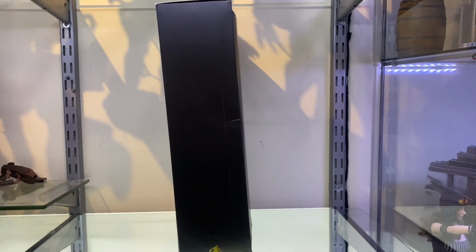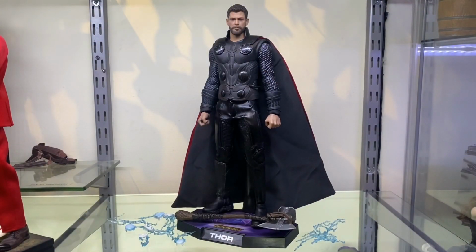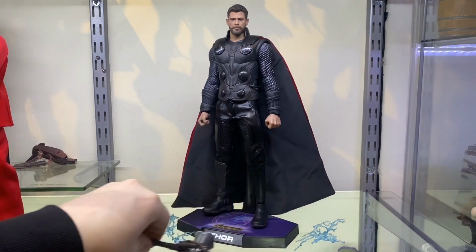Okay, let's open up the box and let's have a really good look at this thing. And here he is, just straight out of the box. I've taken everything out and I've got him standing just in front of us. And honestly, it's very much a mixed bag. I mean, it is a KO figure, so you would expect it to be. It's quite competently made in certain areas, and it's the same usual sort of half-arsing bits in other areas.